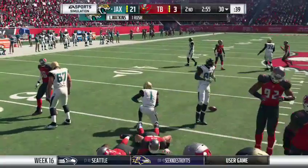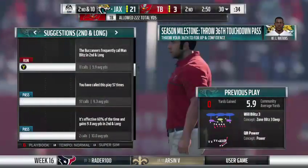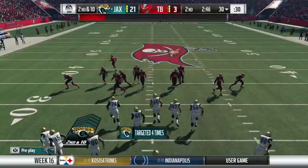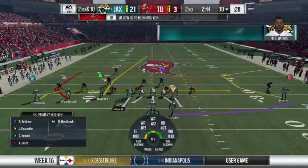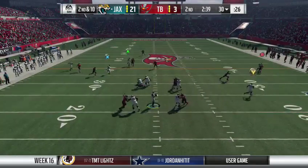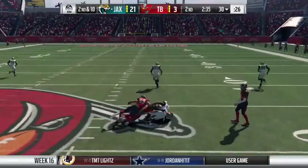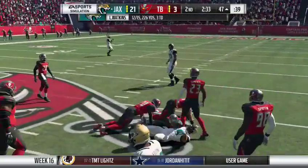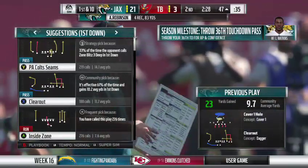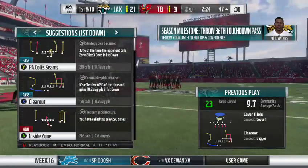No gain there as he kept it himself at second down. To throw now on second and 10. Over the middle, complete. That's Robinson. And he'll be taken down, but not before he gets into enemy territory. 23 yards on the play. And with that completion, he's now north of 200 yards here in the first half.